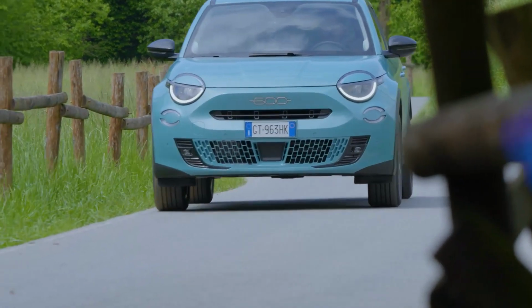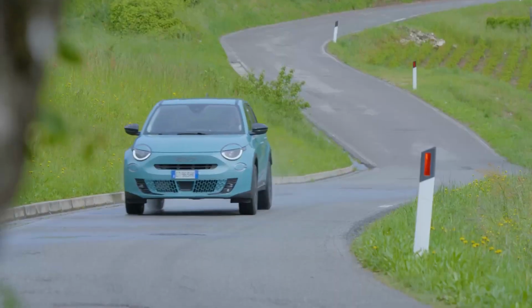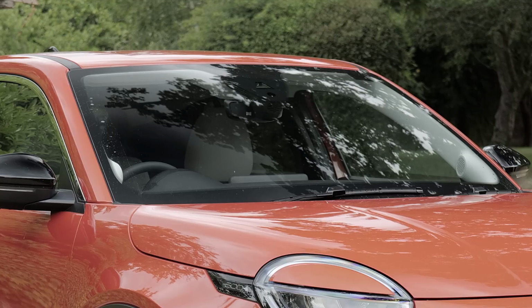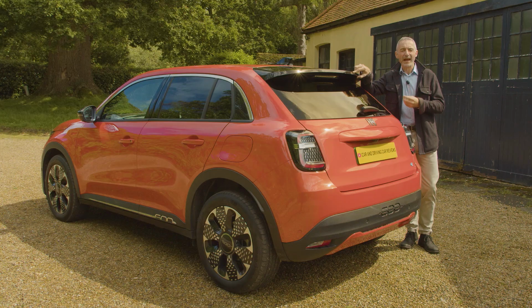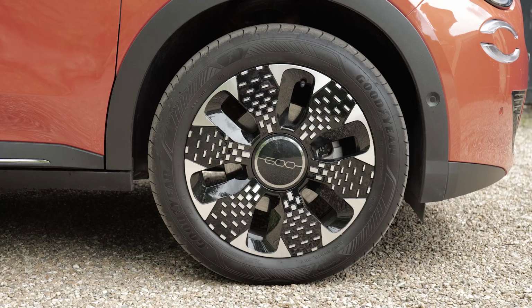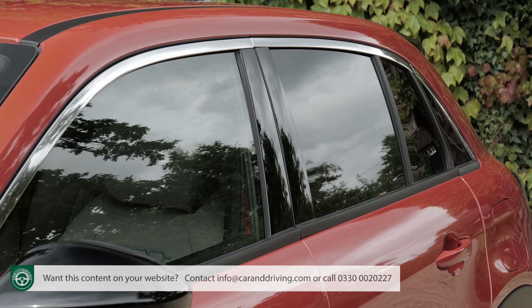A base 600 hybrid does a bit better for equipment than its EV counterpart. It features instead 17-inch diamond cut alloy wheels, exterior chrome accents, a body coloured dashboard fascia, bi-colour seat upholstery, a heated windscreen, heated front seats, a frameless auto dimming rear view mirror, and also manual air conditioning. Ideally with your 600 you'll want to stretch to the plusher La Prima spec we have here. That gets you 18-inch diamond cut alloy wheels, chrome bodywork accents and rear privacy glass.